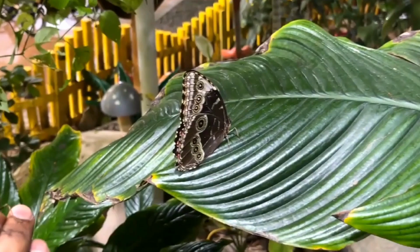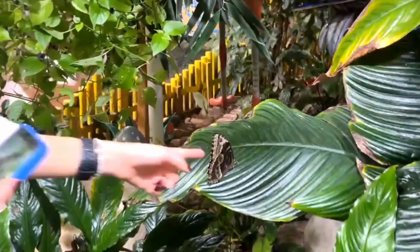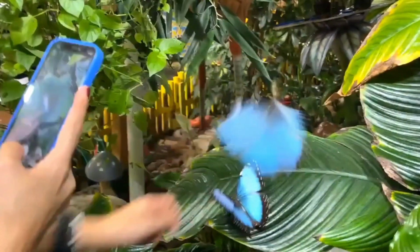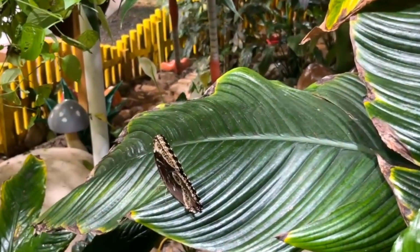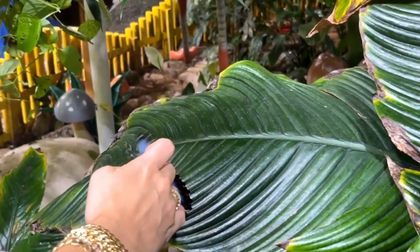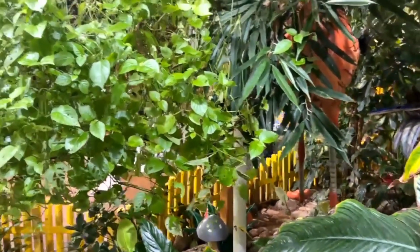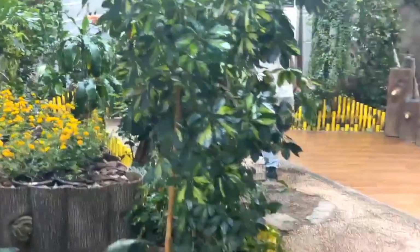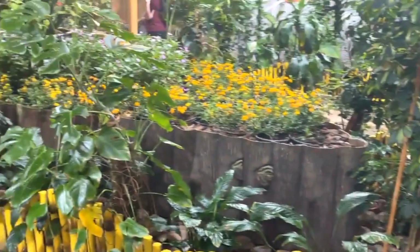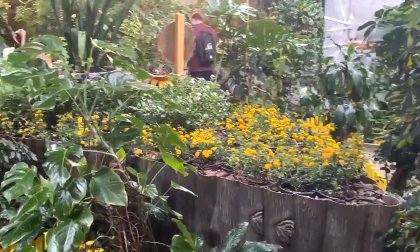So if I can put this gimbal here and I can use my right hand. Okay, he will not fly. Okay. Oh, there is a lot of guys. Yeah, we should not disturb them. We have to find them. We have to treat them.